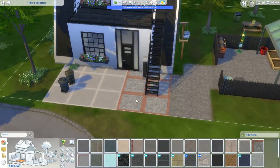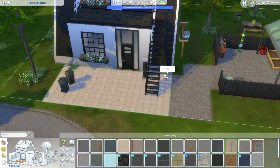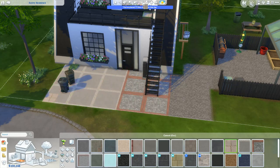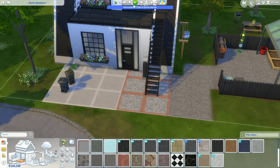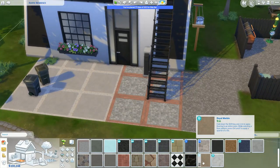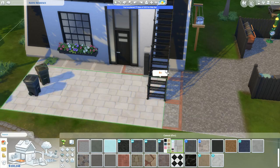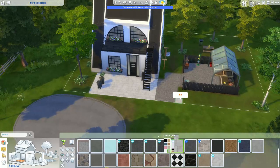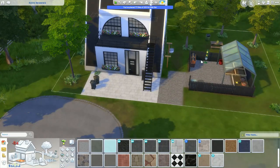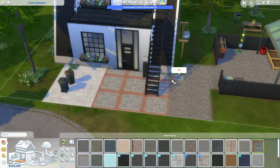If this one could be a different color, like if we had a little bit of variation, or maybe that one. No, I don't like that one. Why didn't I think about this yesterday? Let's see. Keep on rocking floor. That looks nice. No, we're gonna stick with this one. I like the pop of orange.